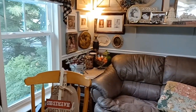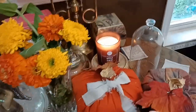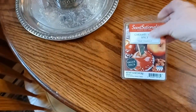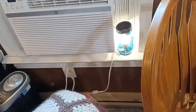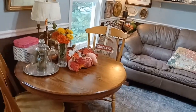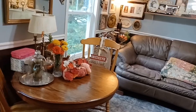Just decorating for fall. Got the fresh flowers I brought in. I'll enjoy those. These are the little pumpkins that I made. Got a good candle going. I'm going to add one of these wax melts. It's in the same scent as the candle. There's a few things that I didn't end up using, but that's okay.